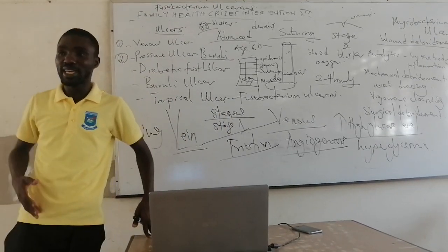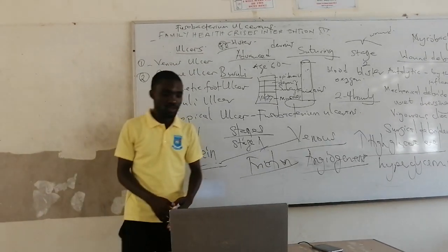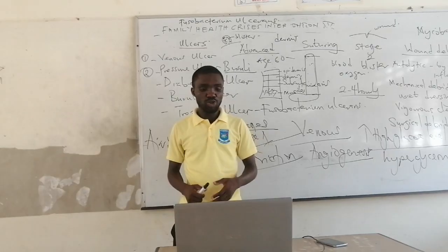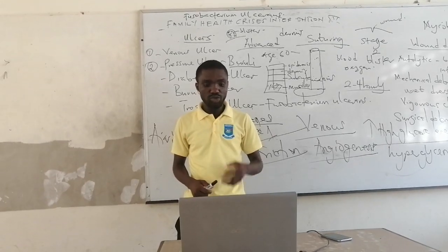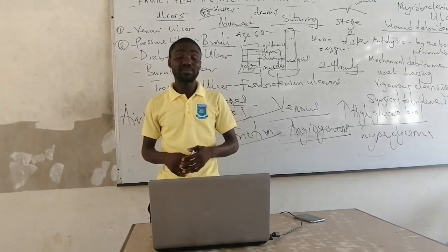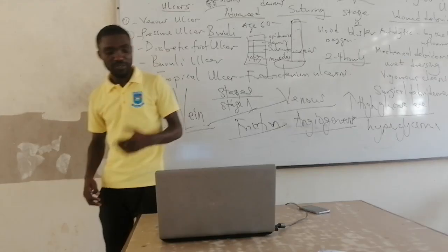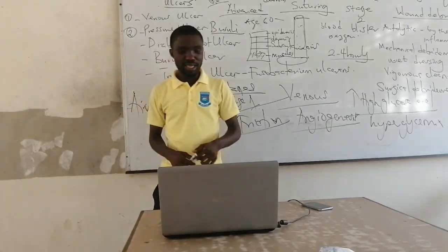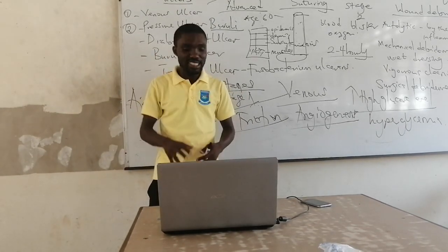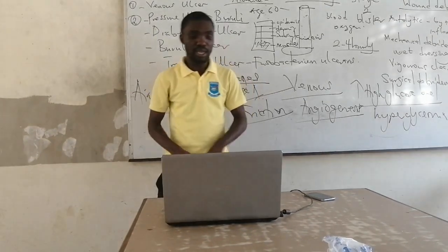So most of the time the lymph nodes at the inguinal region become swollen. Right, so there will be inguinal lymphadenitis, and then the blister also ruptures. After about 2 days, the blister will rupture, and if it ruptures, sometimes a yellowish fluid comes out, and it's foul smelling. It has a bad smell, and then gradually, if not treated, it starts eating deep into the skin to form the ulcer that we are talking about.